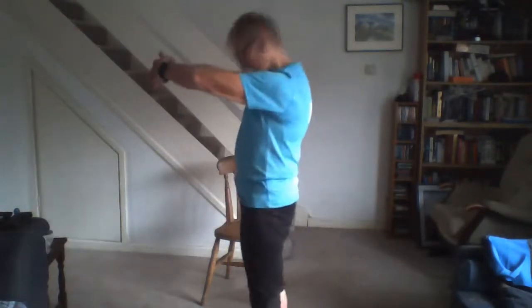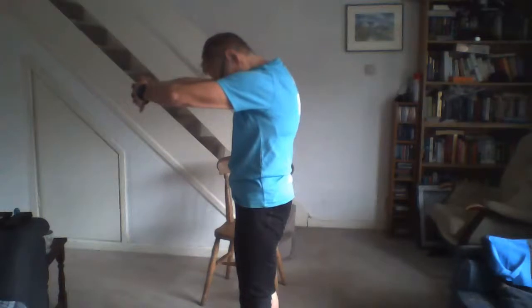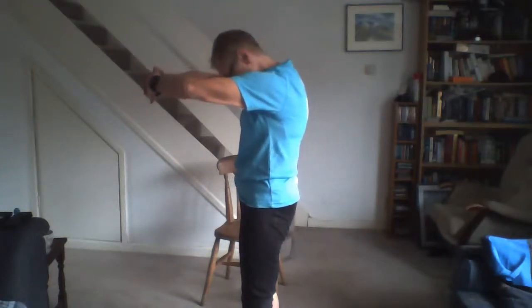So, arms at shoulder height, palms facing forwards. We're going round the tree, so it's like that rather than that. It is very jerky today. And then dip your head. So your arms are sort of coming out here. I like this stretch.